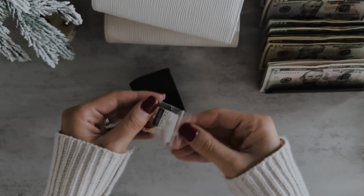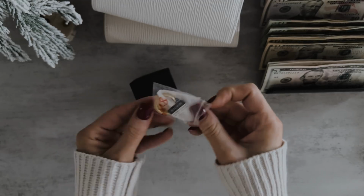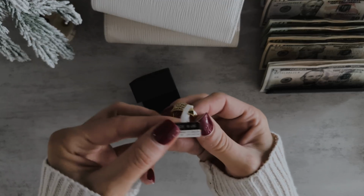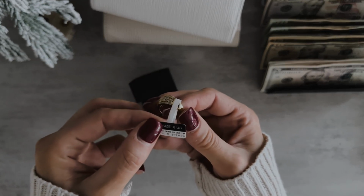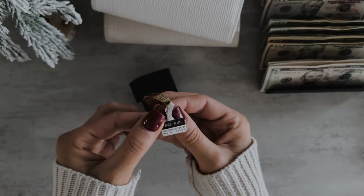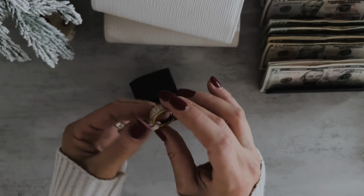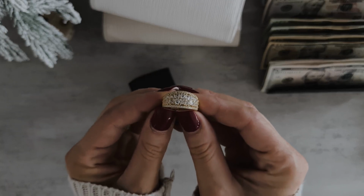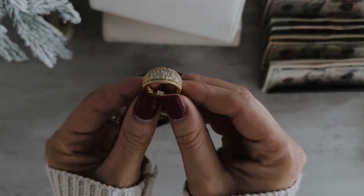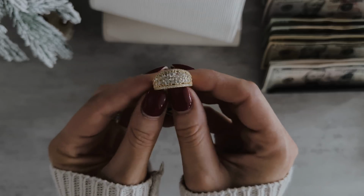Oh my gosh, it's so pretty. So I did get a ring. Just a heads up, it does come with this tag on it. If you take the tag off, you cannot return it. But if you have the tag on, you can return or exchange the jewelry. I don't know if my lighting is gonna do this thing justice. There we go, got it to focus. Isn't that beautiful? Look at that.